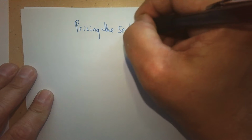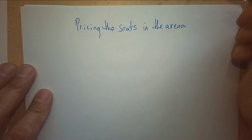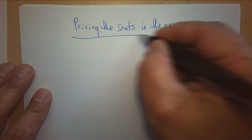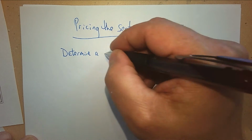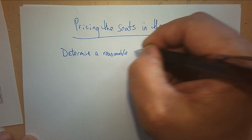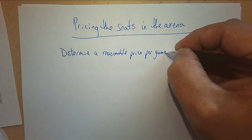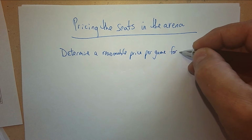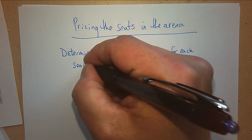So the second part is pricing the seats in the arena. How do I do that? When I look at the bullet points, what do I have to do for my proposal? So the bottom half of the task, the first one was determine a reasonable price per game for each seat in the first row.